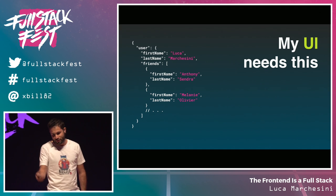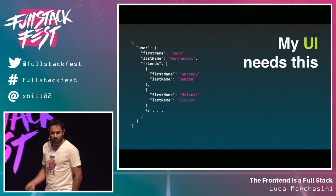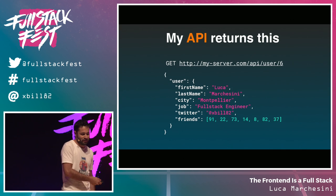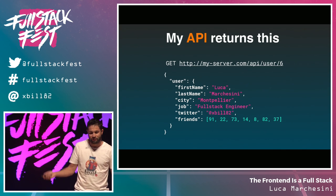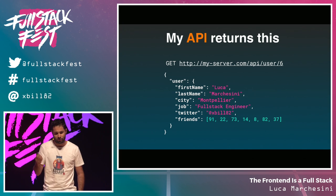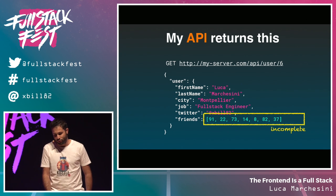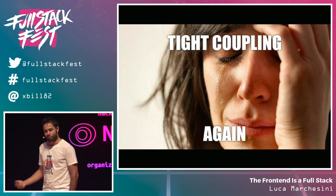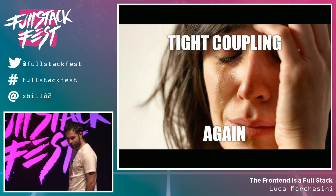Overfetching and underfetching. So the REST API doesn't fit our needs. We do round trip requests to get a lot of useless data, and we bloat the network, and then we have this first world problem of tight coupling we don't really like.